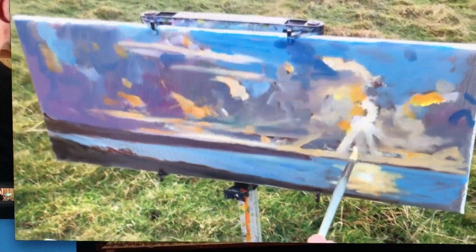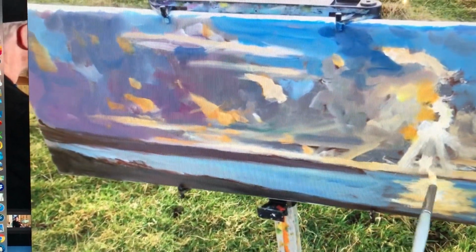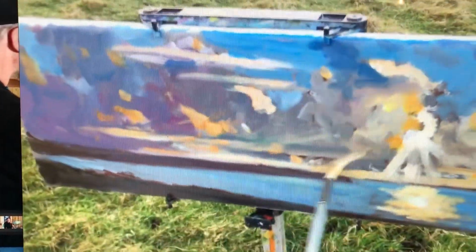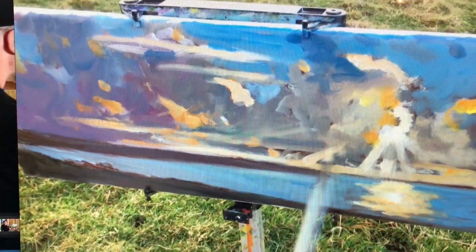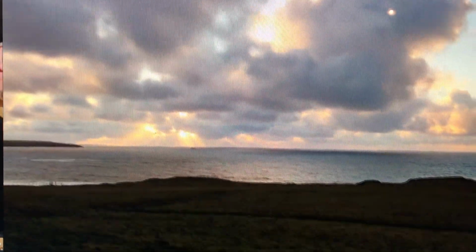a signature in my paintings. The Italian word is crepuscolo. It's very similar to the English word, but it means these beams of light that are coming out behind the clouds. Earlier there was another one that was coming across this way.